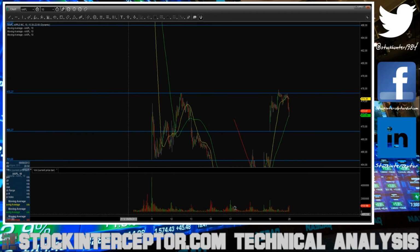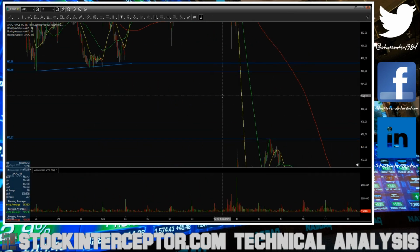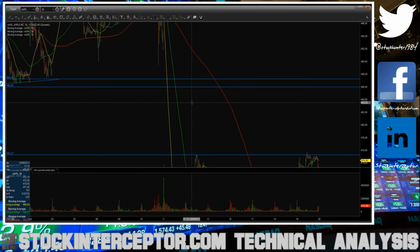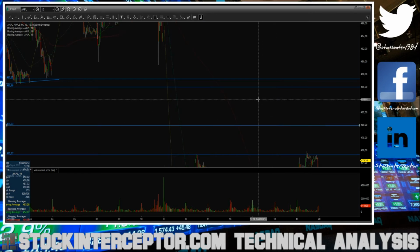Now on the upside, let's find some resistance here. The first big level that I see will be this 485. And also we got this 480 even number as a resistance.